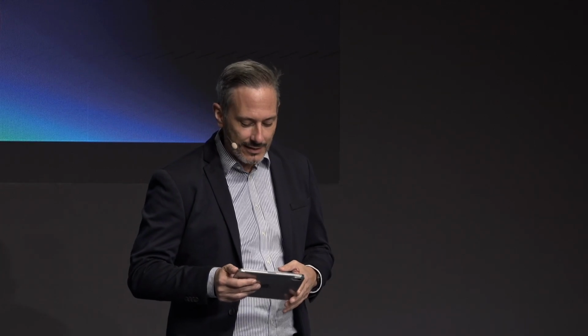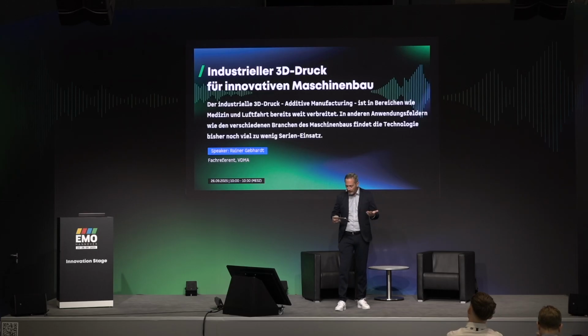Let's dive in with a topic that is very close to my heart, and I believe it bears enormous potential for machining: industrial 3D printing, or as we like to call it, additive manufacturing. Additive manufacturing is already used in the medical realm and in aviation, but for mechanical engineering, there's still a lot of potential to be used.